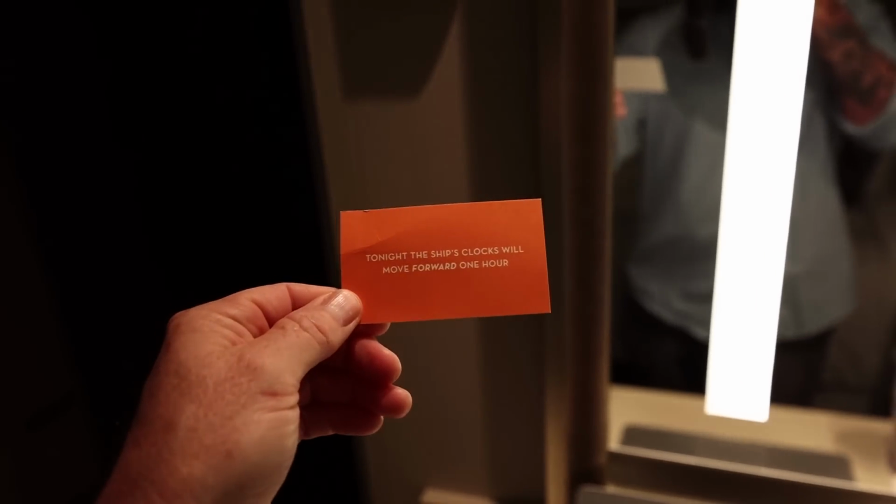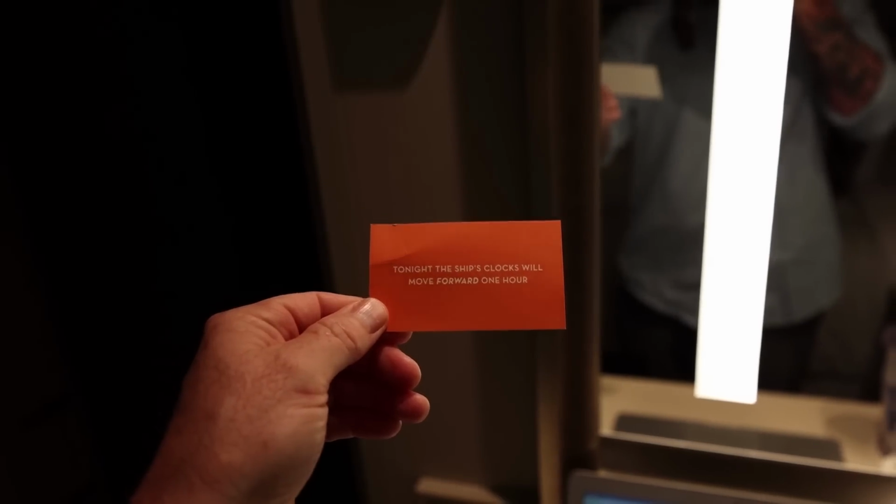All right, tonight the ship's clock will move forward 1 hour. So, let's not forget that. We lose an hour of sleep, but it's not a big deal because we don't get into Aruba until 2 p.m. tomorrow. So, this is a good time for a time change, really.